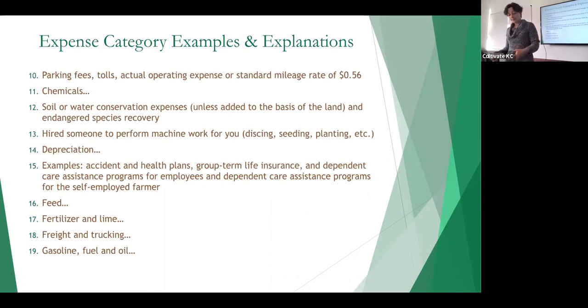For 13, custom hire. If you are the person that has hired the member in the community that has the tractor and the disc to come and disc your garden plot or plow it or however you're working out your soil management that year, that's your custom hire. If you pay them more than $600, you will need to issue them the 1099 NEC.